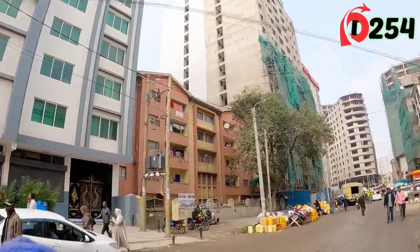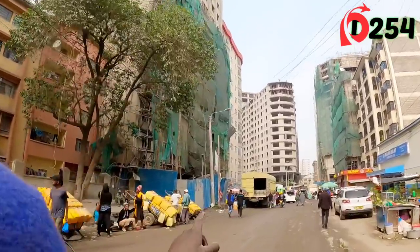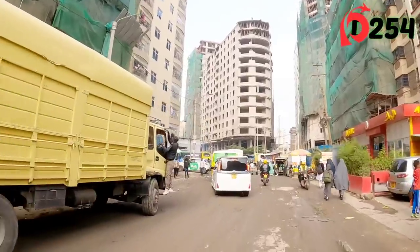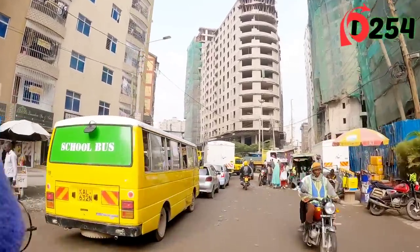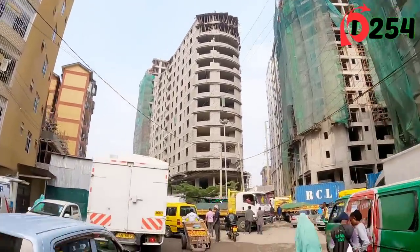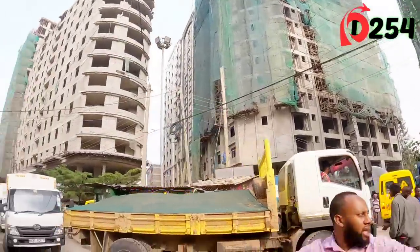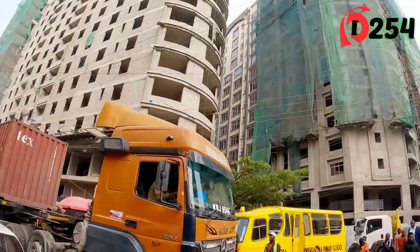Wow. Guys, I'm speechless. Those who wanted to see the Eastleigh residential area, this is the place to be, guys. The constructions are going on here like nobody's business. Wow. You see? Oh my God. This one is so tall.